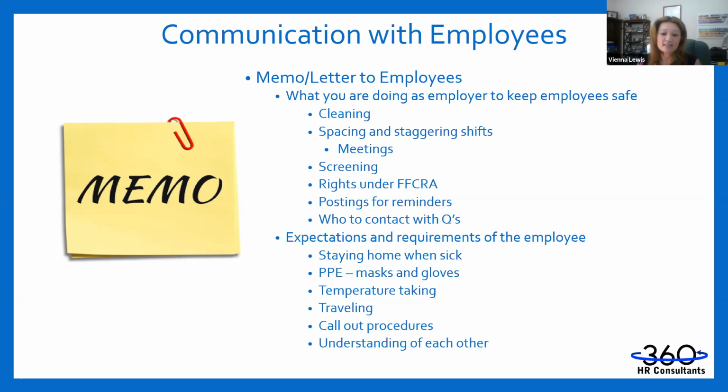And make sure you designate who an employee could talk to about questions, and let them know directly, hey, Bob's here if you have any questions, if you need any additional clarification, whatever that happens to be. And also within this communication, make sure that you are explaining what you expect from the employee. Define when they should stay home. What does it mean to be sick?